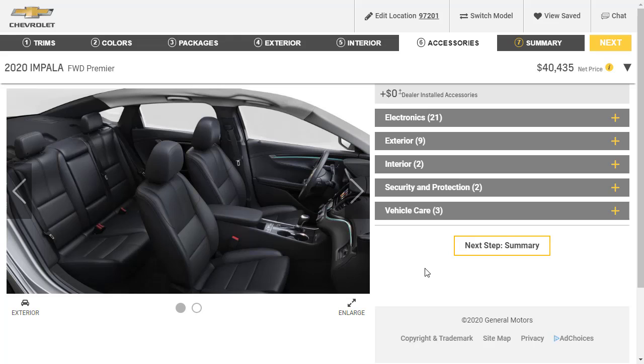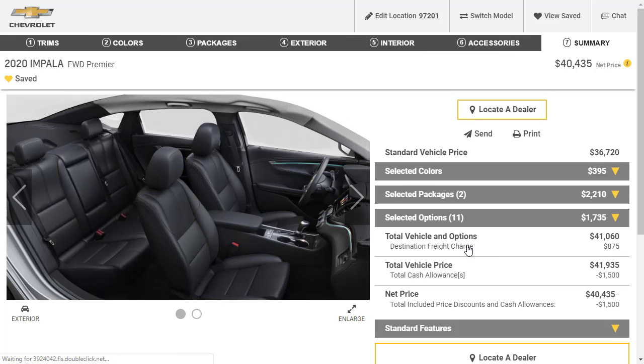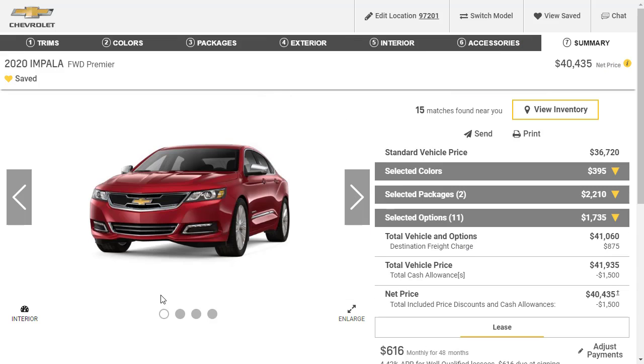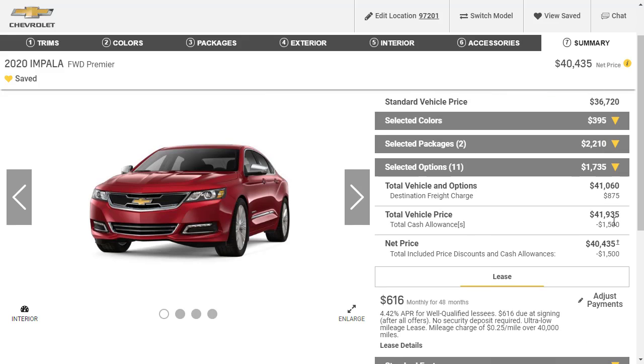All right, that said, let's move on to the summary. So, $40,000 and change, right? The vehicle started life at $36,720. Now we're sitting at a net price of $40,000. Well, it was like 41, but you know they have all these discount prices and this and that. So that's why we don't really get too much in the price. We just want a ballpark figure, and the ballpark figure is around $40,000 for this 2020 Chevrolet Impala.